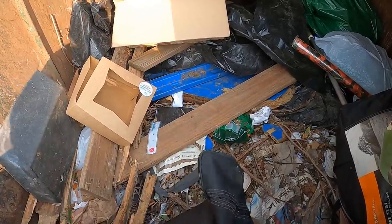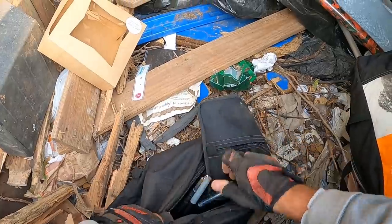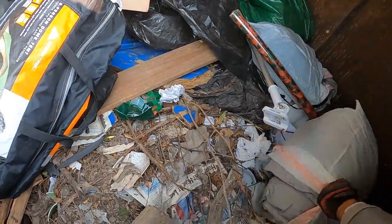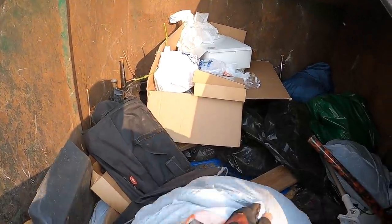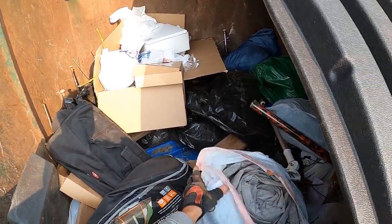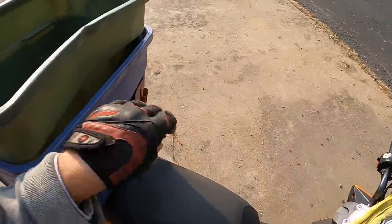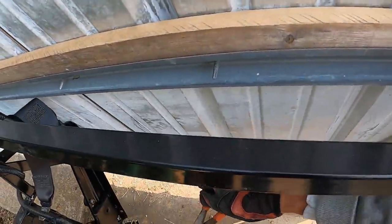A little electric cord. Hey, what's that? Oh boy. Fiberglass tent poles. That's some good weight to it. And a tent bag. And a tarp. Hey, there's a tarp in here. You want this tarp? Or no, it's a tent. Nah, that's all right. Thanks, though. So I'm gonna snatch up the wires off of here.